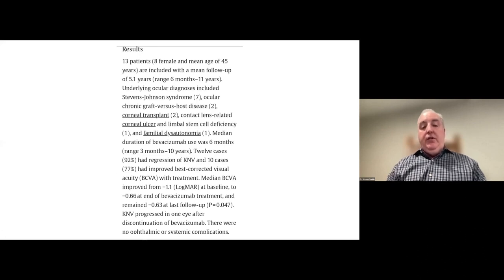So they did follow these patients for up to 10 years. Median was 6 months, and 12 out of 13 patients actually had regression of the corneal neovascularization, and 10 of the 12 actually had improved best corrected visual acuity. Then there were no ophthalmic or systemic complications. So using Avastin in the lens bowl may be effective in those patients that you're treating for corneal neovascularization. So consider that in those types of patients.